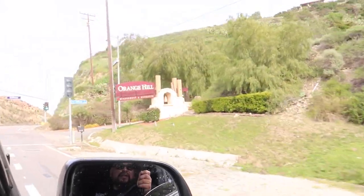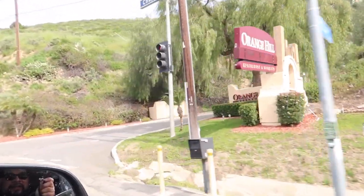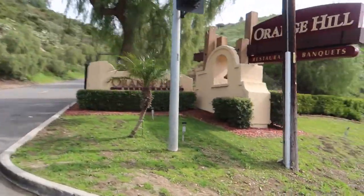All right, so we got here to the Orange Hill banquet and the restaurant. As you can see, it's a nice steep hill.